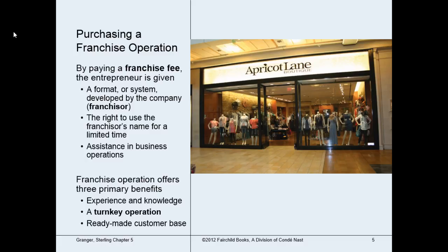The first benefit will be experience and knowledge, and this is the most important benefit, and the franchisor should provide the management training needed to run the business effectively. Also, another benefit is being a turnkey operation, and that's one that is completely assembled to start operation and then leased or is sold to the entrepreneur to manage. So that means that they already have the building, everything's set up, all they do is turn it over to you.